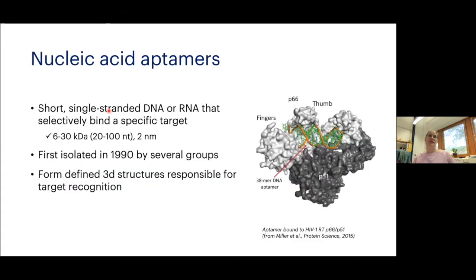So here I would like to switch a little bit to these nucleic acid aptamers. These are the molecules which we are planning to use to target the different types of drugs to the retina, and hopefully allow the administration of drugs via less invasive administration routes.